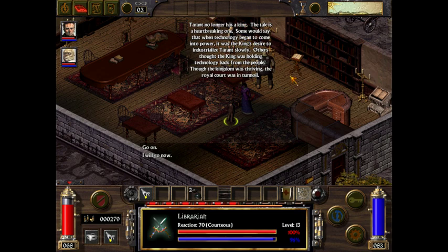Tarant no longer has a king. The tale is a heartbreaking one. Some would say that when technology began to come into power, it was the king's desire to industrialize Tarant slowly. Others thought the king was holding technology back from the people. Though the kingdom was thriving, the royal court was in turmoil.